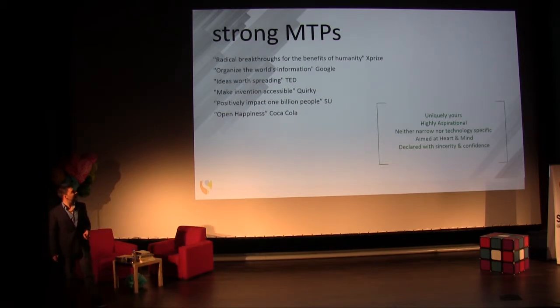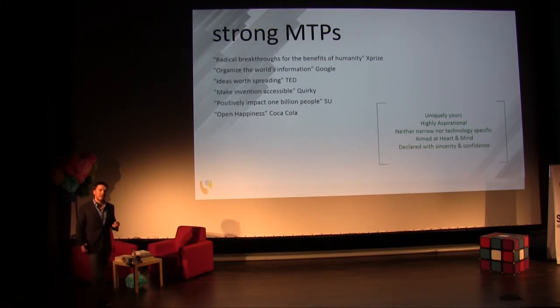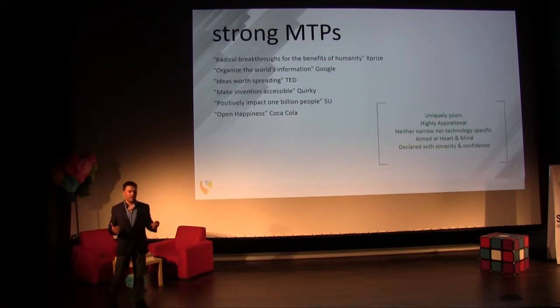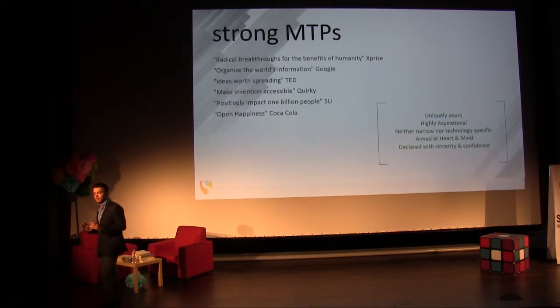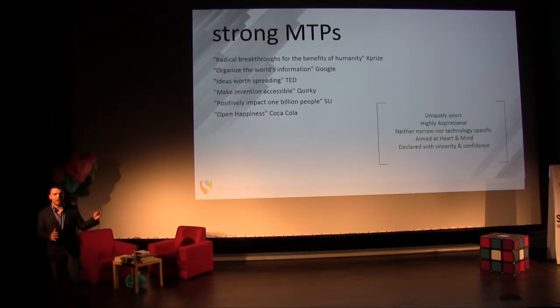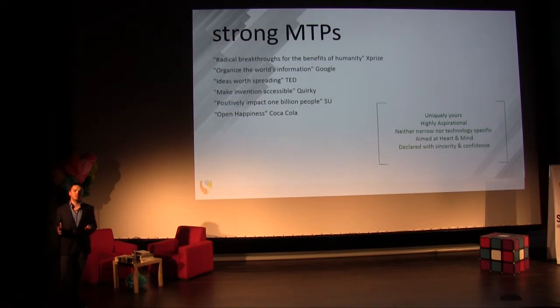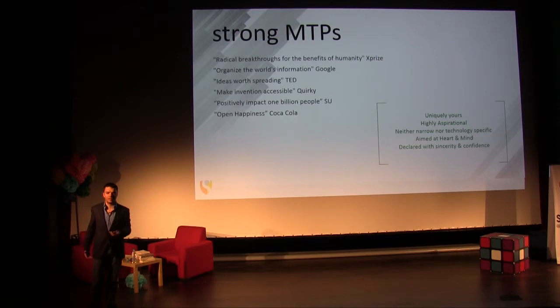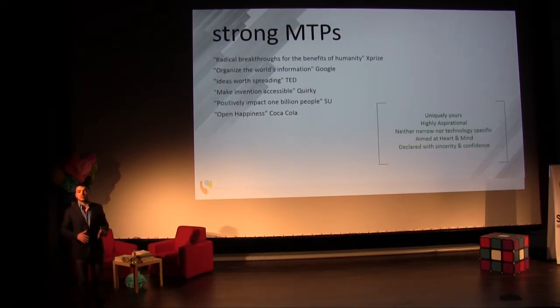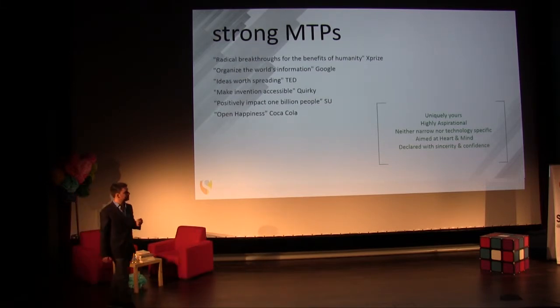How about that? So it has to be uniquely yours. It has to be really highly aspirational. It doesn't have to be very narrow. Please don't make it technology specific, because technologies change. Nobody knows how computers are going to look in 30 years. Maybe an implant, maybe something like this. Maybe even a personal computer in your home. Who knows? It has to be aimed at the hearts and minds of people, and it has to be sincere.